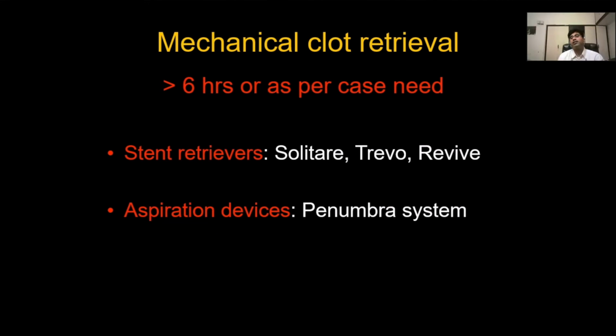Aspiration devices have really taken the entire stroke treatment to a different level, because now more and more we are using these kinds of aspiration devices. Most common of them is the Penumbra system. There are many systems, but I thought I'll just bring the common ones that we routinely use, which you should know at least. If you remember Solitaire as a stent retriever, it is okay. If you remember this Penumbra aspiration device, it is okay. At least you should know that these two things are used commonly for mechanical clot retrieval.